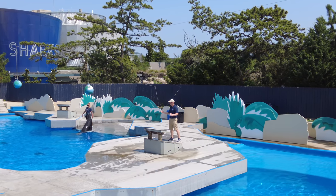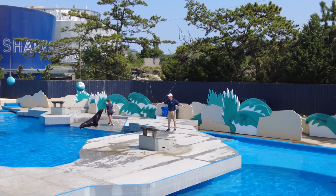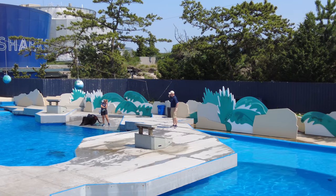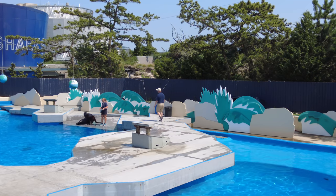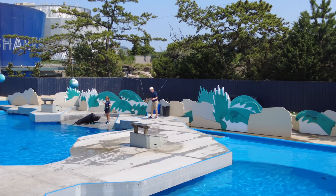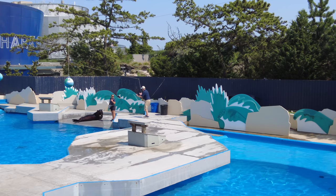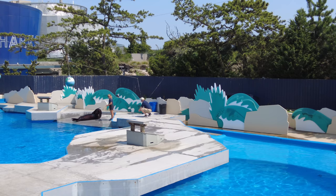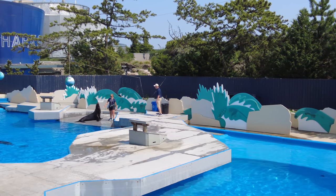Wait a second. This is bothering me. I checked the water before the show. It was completely spotless. Now, how could that plastic bottle have ended up in the water or back there unless someone put it in there? And I think maybe it was you, Stephanie. Well, if it wasn't you, then it was... Townsend? You put the plastic in the water. Okay, we found the culprit. I'm sure you just wanted to make a message about the recycling.